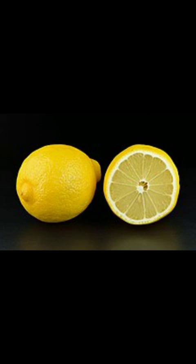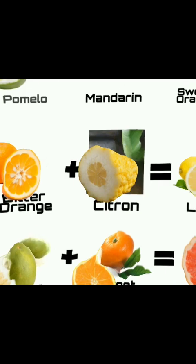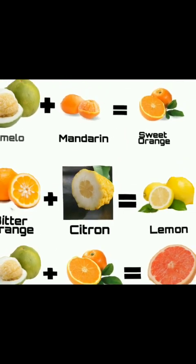Lemon is an essential food in the kitchen and it is favorite all over the world for its sour taste. Learn a range of interesting lemon facts. 1. Just like avocado, lemons are technically berries. 2. Lemons are a hybrid between a sour orange and a citron.